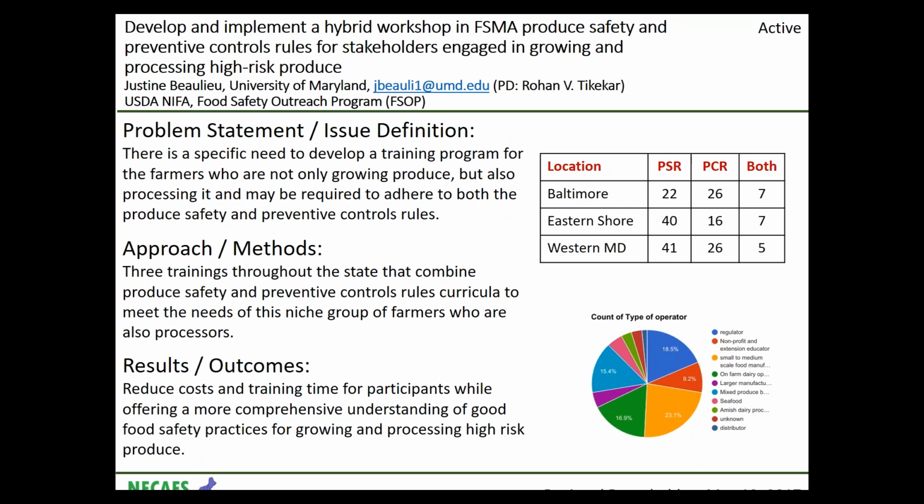So we did 3 trainings throughout the state. We did one in Baltimore County at their extension office, one at the Wye Research and Education Center on the eastern shore of Maryland, and our 3rd training at the Western Maryland Research and Education Center in Keedysville. These were 4-day trainings where the first day was the grower training for the produce safety rule. The remaining 2.5 days were spent on teaching the preventive controls for human food.